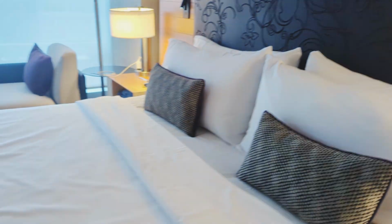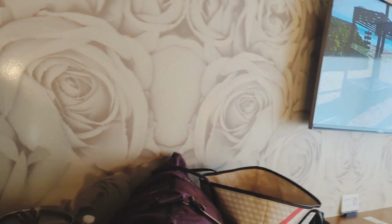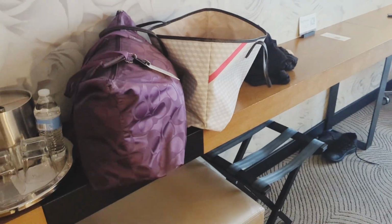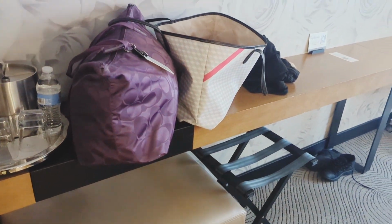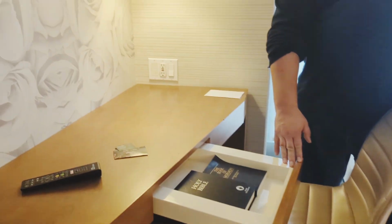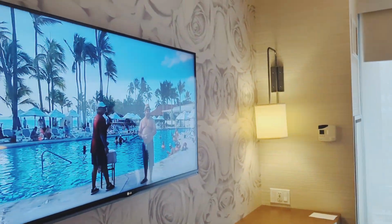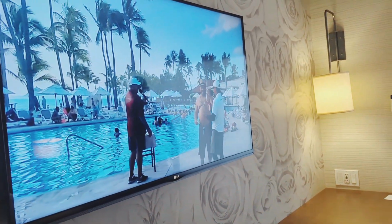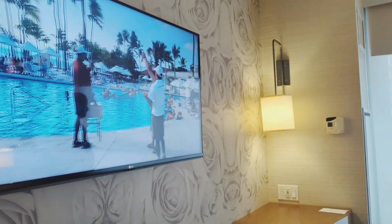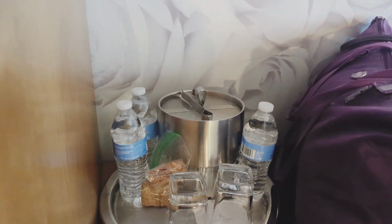We have not sat in the bed yet because we want to show you what it looks like when we arrive. Nice long desk area here, which I appreciate because that gives you place to put your bags, your belongings, your keys as you're in and out of the room. Little drawer, couple plugs, decent TV. We do have our most recent trip to Mexico playing in the background there when Michael won bingo. If you haven't watched it yet, please do. A couple glasses and ice bucket. We used our lounge access to grab a couple of bottles of water.